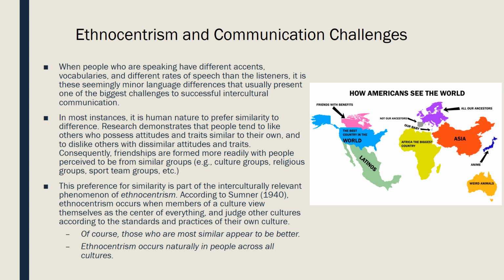Then we have Northern Europe and Southern Europe, where you say all of our ancestors. Where you see Spain, we're saying, nope, not our ancestors. And then our baby, which is kind of below Italy, would be Israel, which we have been accused of having preference for. Then you see Asia, giant monolithic. Japan is just there for the anime. And Australia is all the weird animals like kangaroos.